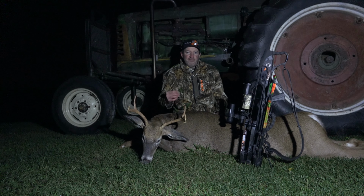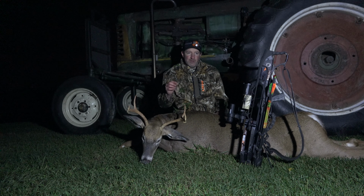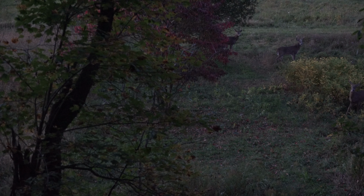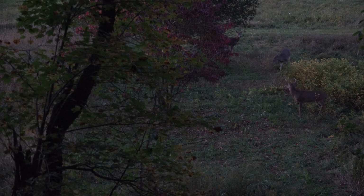The last spot of blood that we found was the smallest speck of blood that I've ever seen. It was smaller than an ant's head, maybe, something like that. Really, really small. But we looked around, we looked up, and the deer was laying there dead. We found it. Here it is, Pennsylvania 6-point.